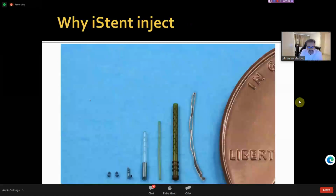So again, let's talk a little bit about why the iStent Inject. I've already mentioned that I think it's the safest device. It is also the smallest device, which I think is very, very important. And I know Professor Shah mentioned some of the rules that he comes up with. I've come up with a rule with respect to MIGS, and that is that if you put a device into the eye, you have to be able to take it out. I think that's a really important concept for any device that goes into the human body, because you might get infection, you might get other complications, and the device has to come out.